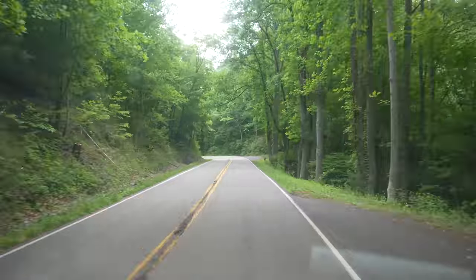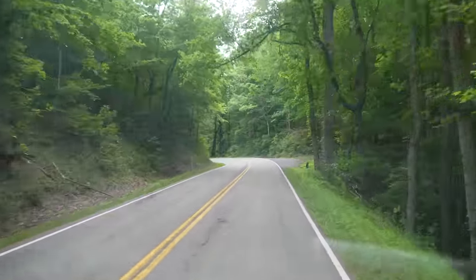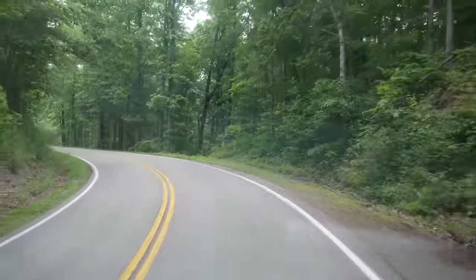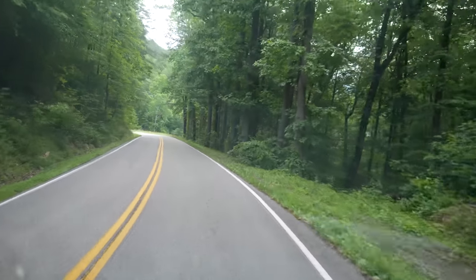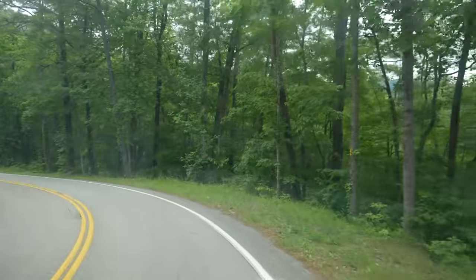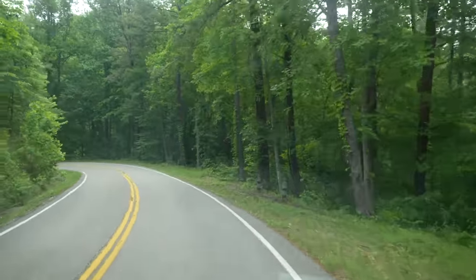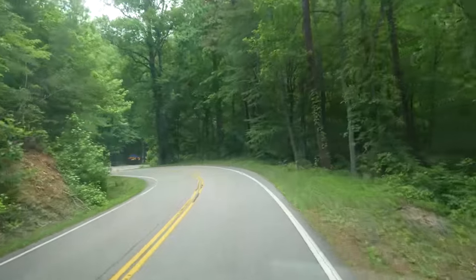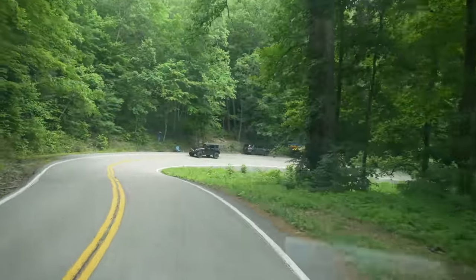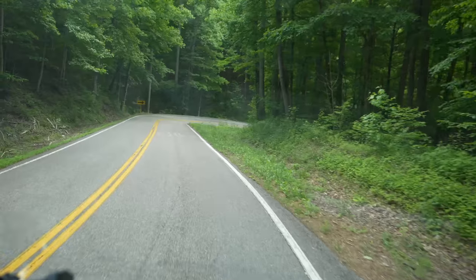Alright, so the temperature is 57 out today. And it's 12 noon. So cool day here in the mountains. Yes, in May too, the end of May. These guys and gals who ride this all the time, they memorize just about all these turns. Here's Killboy. Alright, so we should be there soon.